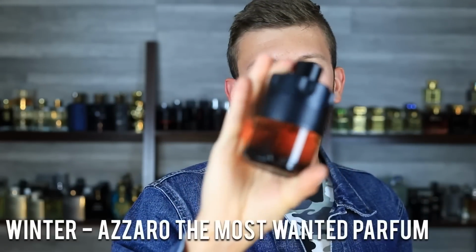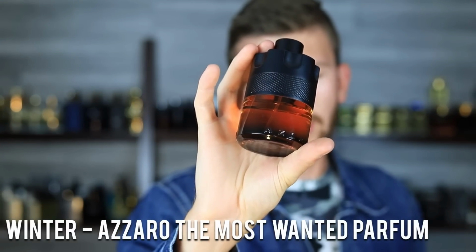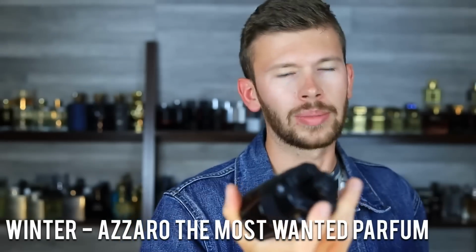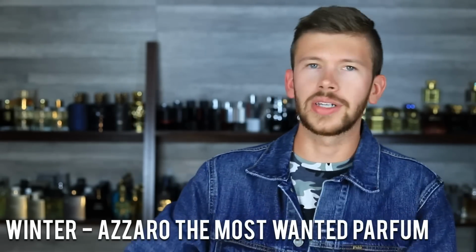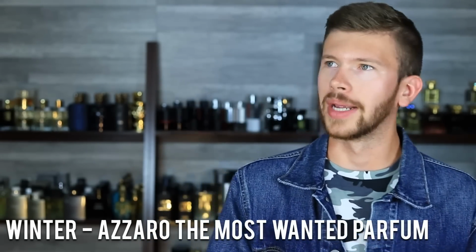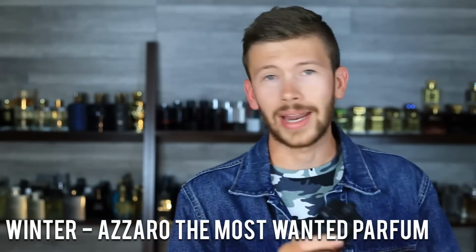And last up for wintertime, we're gonna start this one with AZZARO, the Most Wanted Parfum. Bourbon vanilla, woody notes, and ginger are, I believe, the 3 notes that they give us, and that's it. One of those deals going on there. Oh man, this one is good. Came out this year, and I'm glad it did.